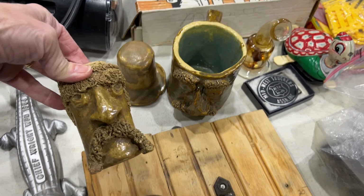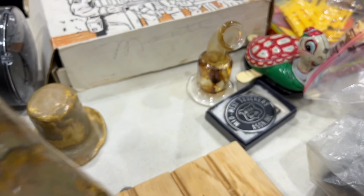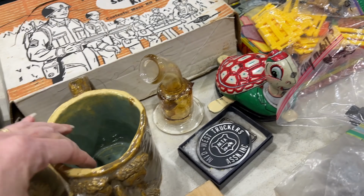License plate KC 8122. It's a trailer with a flat tire. License plate. Is that a used one? 8122. I have no idea.